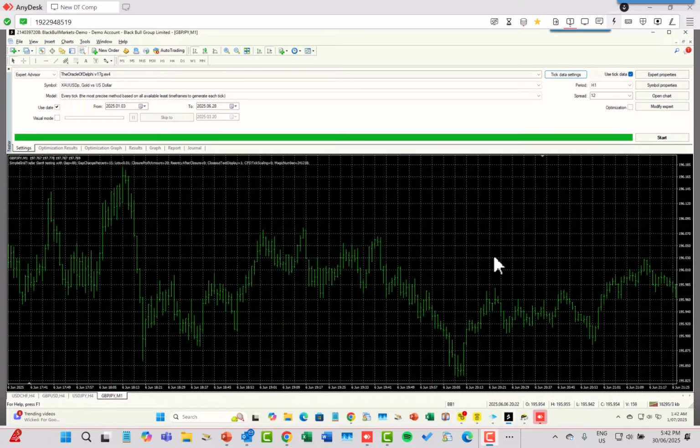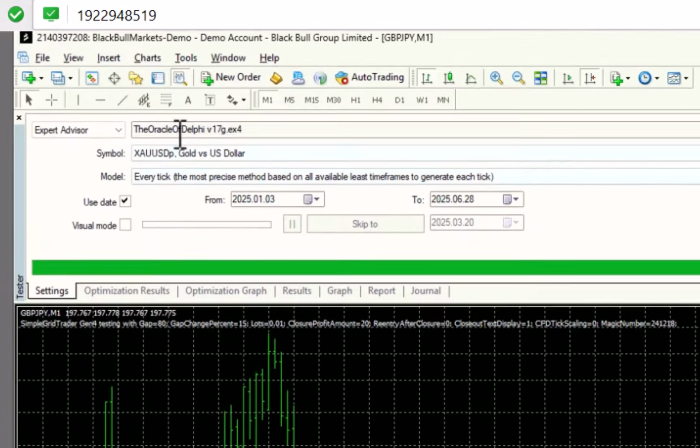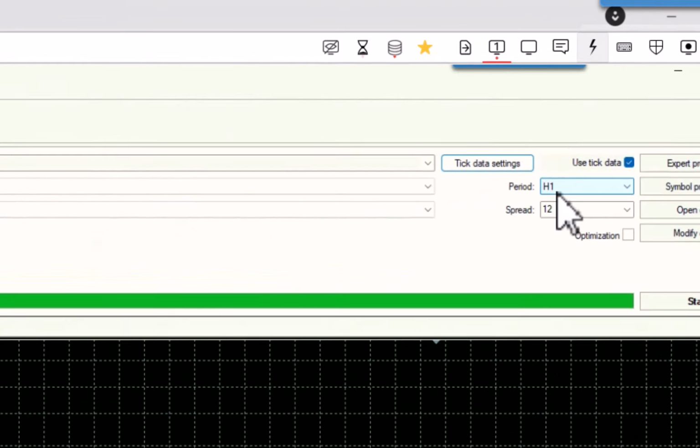Okay, so let's start testing the Oracle of Delphi version 17G. So we've run up almost 200 versions of this EA, and we're going to be trading gold using every tick. It's a back test. We're going to use 1 hour, and the 1 hour is basically just to show the transactions in a nice way, and we're going to be using a spread of 1.2.